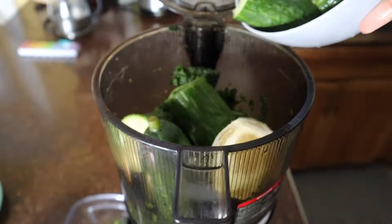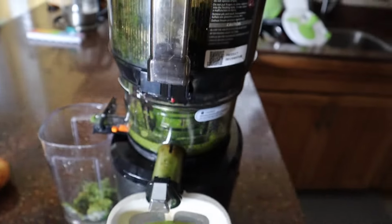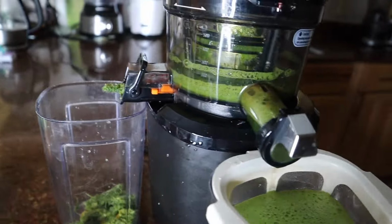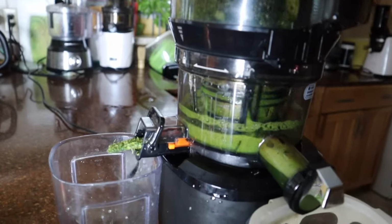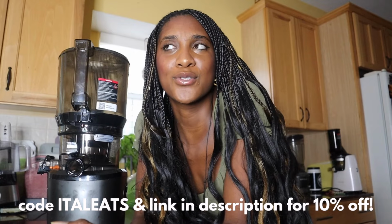This juicer is also a hands-free juicer. So as soon as you load everything up into your hopper, you literally can just walk away until you open the spout and your juice is ready. I am seriously so in love with this thing. It also makes nut milks. I've also made different fruit sorbets in here as well, like watermelon sorbet.